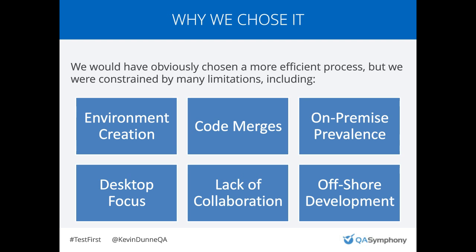A lot of focus on desktop applications, so obviously things like Microsoft Word, for example, they would have their one big release every 1 or 2 years, so it was okay to really work in that type of more RUP or waterfall model. A lot of lack of collaboration, that was not the case in every organization, but certainly I have seen a lot of organizations in the past where people didn't really have much collaboration between test and development. And then finally, a lot of offshore development and working in offshore teams.